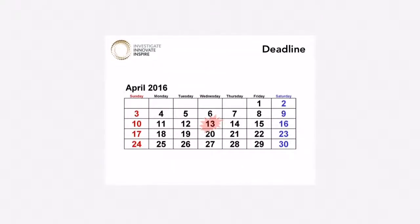The deadline for project proposals for the 2016-2017 school year is Wednesday, the 13th of April 2016, the first week back after our spring break. Proposals may be submitted any time prior to the deadline.